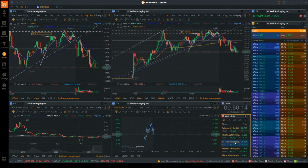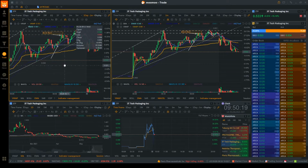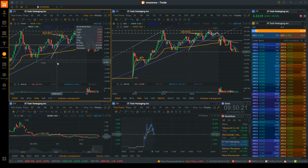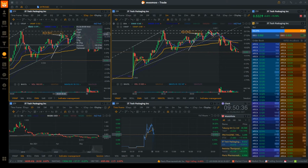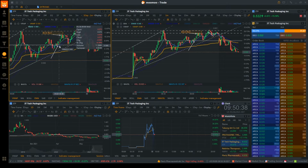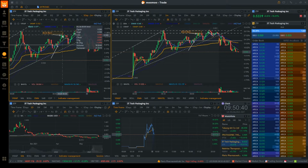Firstly, I started off with ITP. As you can see, I think it was pre-market around 9. I got in as in seeing it. I was only seeing that it could be from this area. It could be like an ABCD or wedge or a lightning bolt, however you want to call it. So based on here, I added here and then sold off half for the pop here.